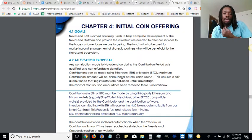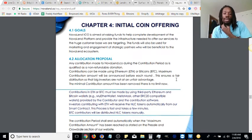Maximum contribution amount will be announced each round. This ensures fair distribution so that big investors do not get an unfair advantage. The minimum contribution amount has been removed. There is no limit now. Okay, so you could buy as much as you want. I guess only for the pre-sale there was a limit.